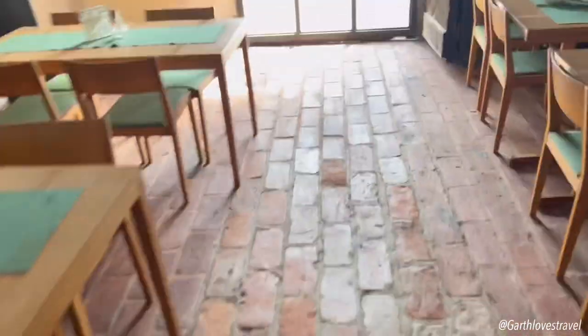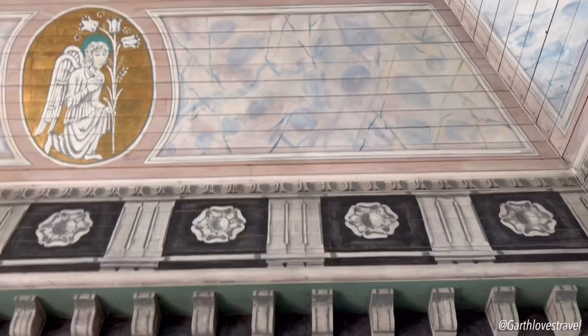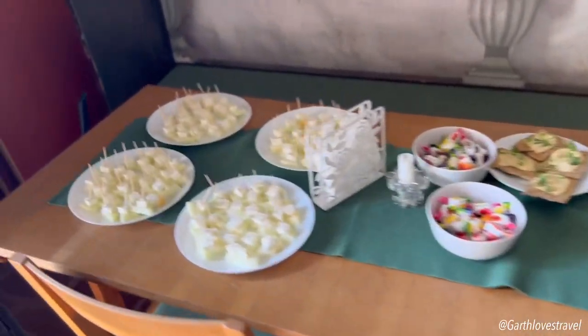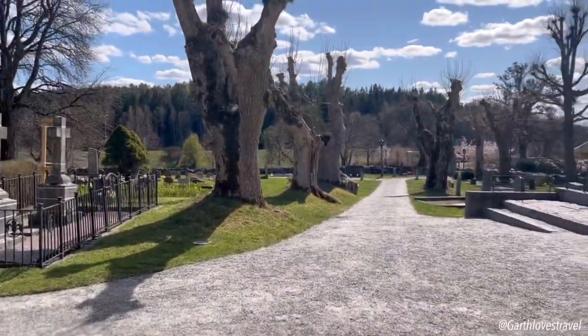So guys, as you've heard, this church was built in circa year 1000. I'm headed out of here now because they're getting ready for a special service. As you can see, the beautiful food they have laid out here. I feel like taking one and running though. What, this is a church. So there you have it, guys. Patrika Kirka. And now I'm on my way to the next destination.